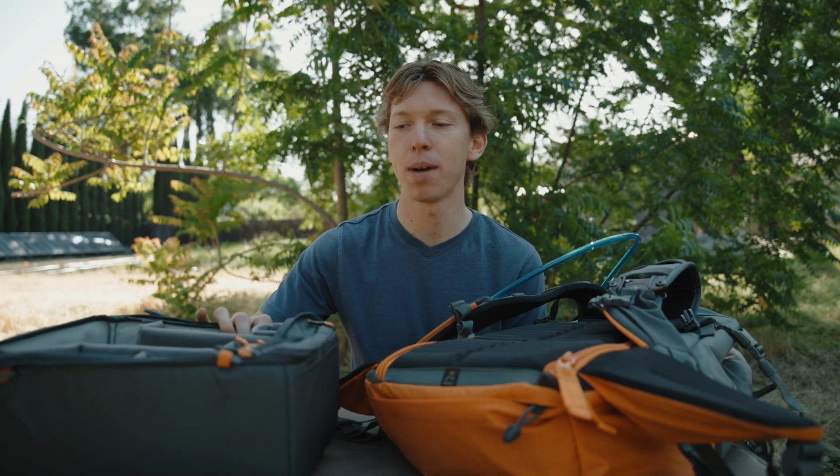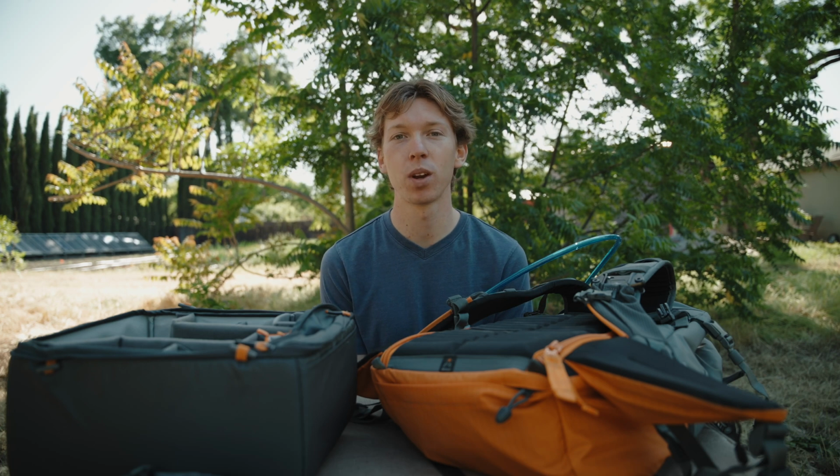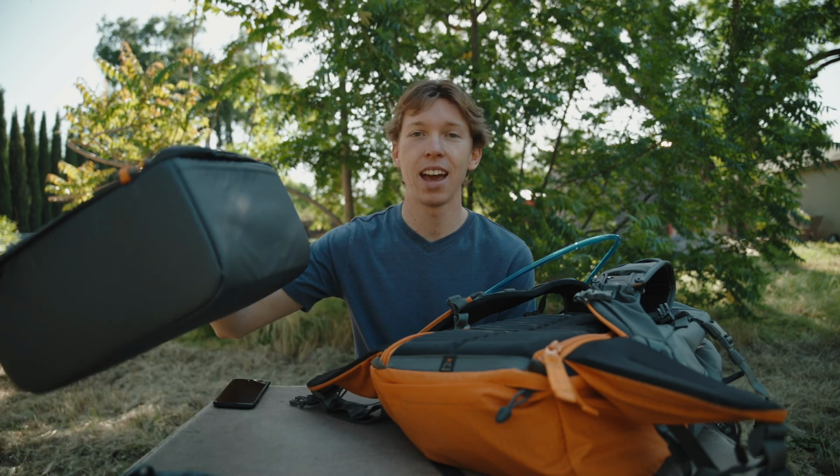Now, like I mentioned earlier, this camera cube is a bit heavy. It's actually over a pound because it's so well padded, your gear is not going to get damaged in here. But you want to keep that in mind. If you want a lighter pack, you can just get rid of this cube and you're good to go.